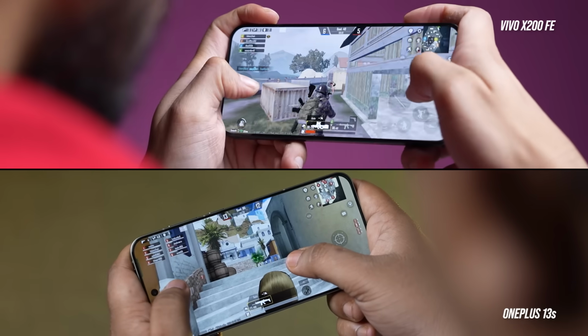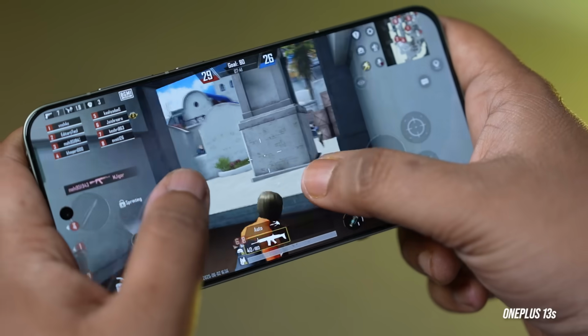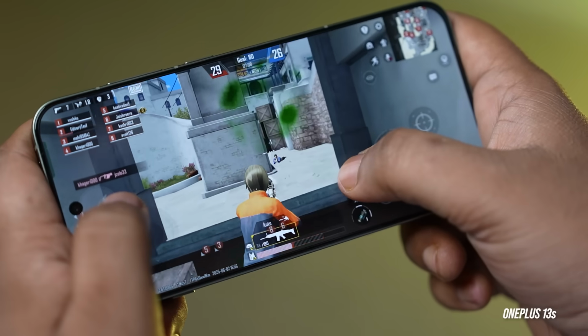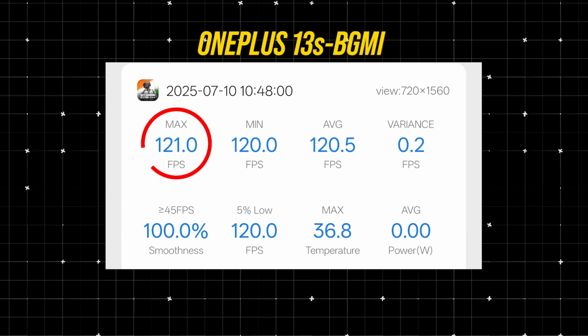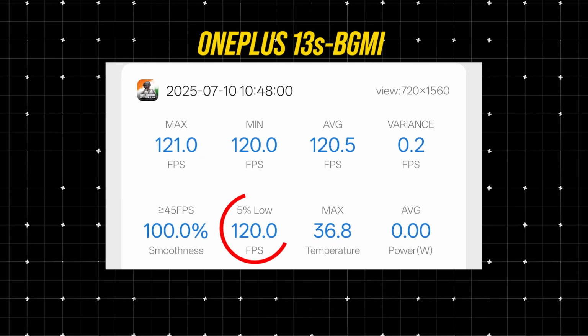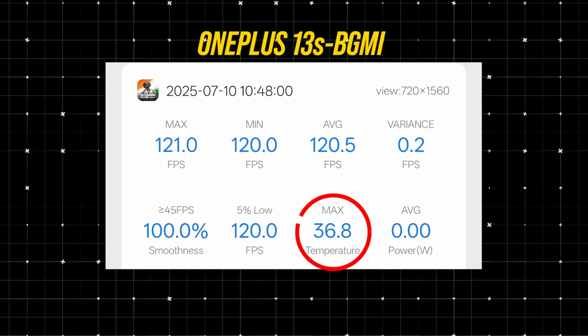Now, let's talk gaming. That's more in line with real-life performance. Both the OnePlus 13s and Vivo X200 FE support 90 FPS gaming, but OnePlus uses some clever software tricks for gaming. In a quick 10-minute match in BGMI, we had an average of 120.5 FPS, maxing at 121 FPS. The 5% lows were at 120 FPS, so gameplay was insanely smooth. Plus, it stayed cool at 36.8 degrees, which is solid for long sessions.